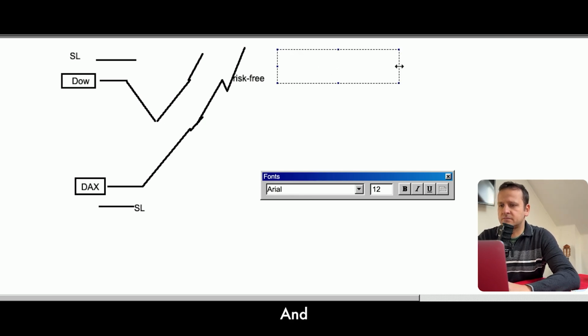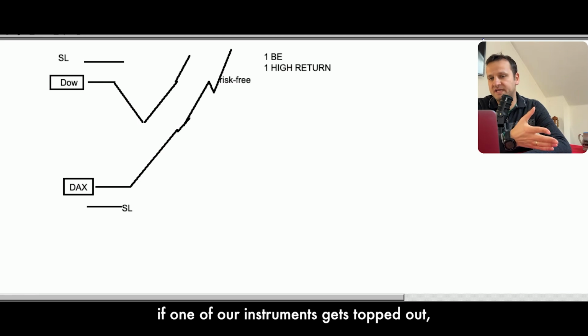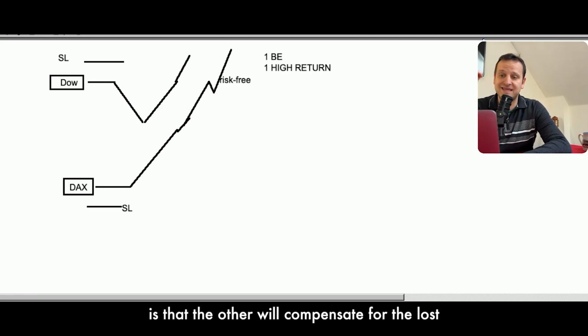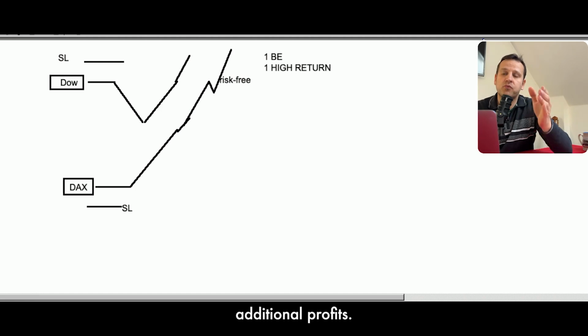And this is in theory. In practice, we have different options. A lot of other things can go wrong, but in theory, in about 80% of the cases, this is what happens. So if one of our instruments gets stopped out, the expectation is that the other will compensate for the loss and may even generate additional profits.